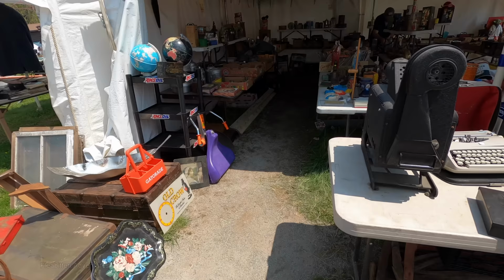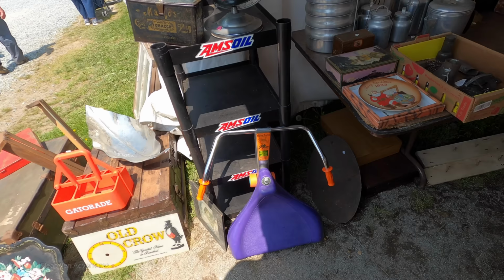Here's the second roller racer I've seen at the show this year. And I think that's probably the second roller racer I've seen in probably 20 or 30 years. Those were really popular back in the late 80s.